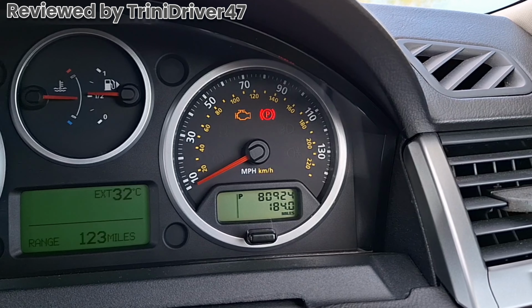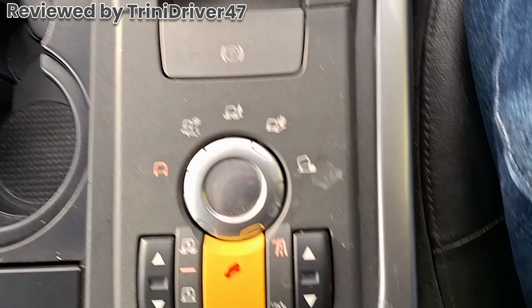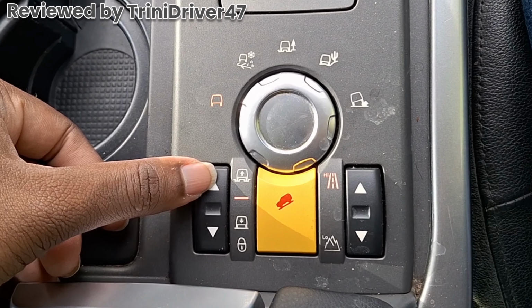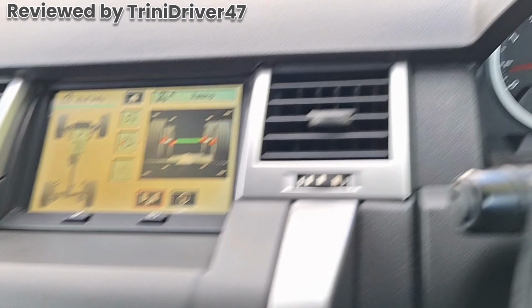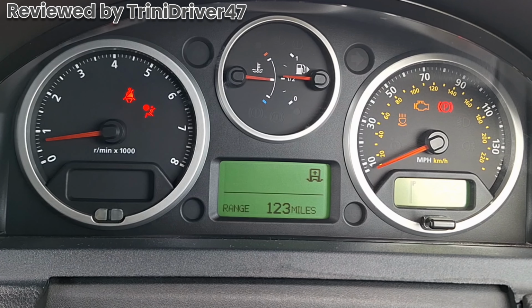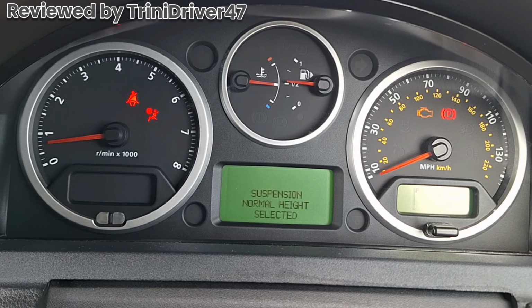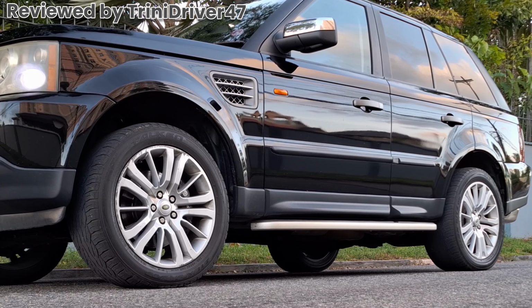This button underneath the dial I just showed you all. Now the button to the right is what you use to engage the low range or the high range. We're talking about this one here. You push it up and it lifts the vehicle up if you are going off-roading or just want the vehicle to look high. You push it down and it will lower the vehicle back to normal height, or it will drop it lower than normal height. So the vehicle will literally look like it has a stance, even though it's from the factory. This is what it looks like from the outside. This is max height. So this is the highest the vehicle can be.